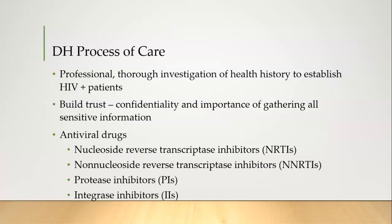In the process of care, it's obviously so important that we're professional and that we do a thorough investigation of their health history to establish whether or not somebody could possibly be HIV positive. If we have any little red flags that go up and say, this seems unusual to me, it's important that we handle it in a very professional manner, and in a manner where we feel comfortable talking and we also help our patient feel comfortable as well. Building trust with the patient is so important. Building rapport, building trust, and helping them not think that we would ever break confidentiality, how important that is.